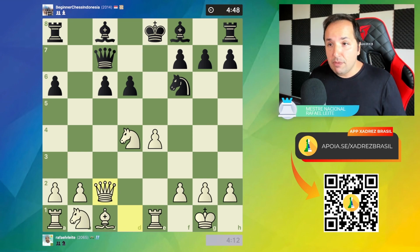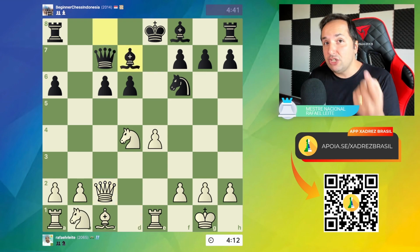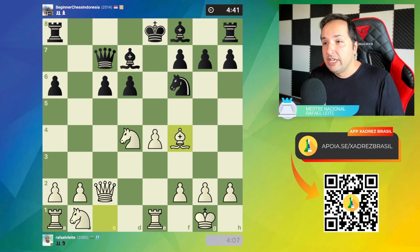I mean, now I'm threatening the pawn on c6 twice, and I'm also protecting this pawn on e4. So he has to move, he has to defend. He played bishop d7, and I still have 2 moves before he castles. So I played the move bishop f4. I'm playing the most energetic moves, and now he played the move bishop e7.